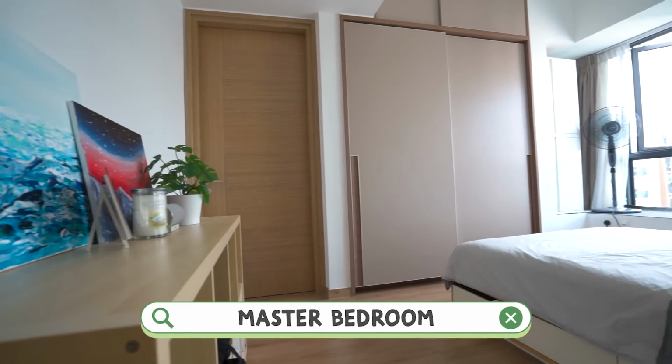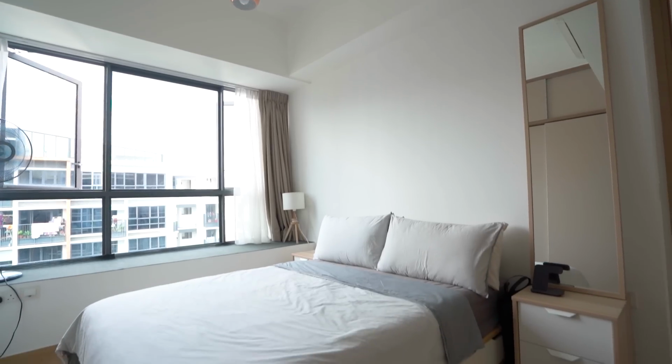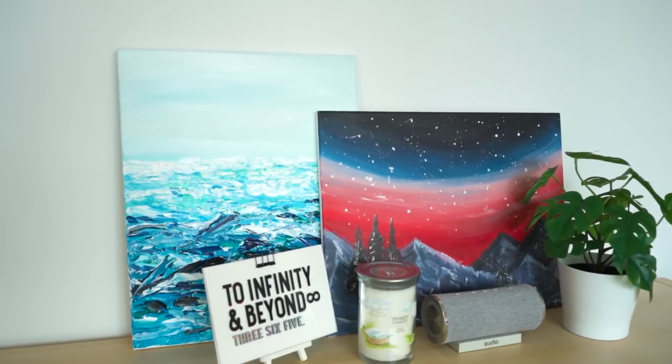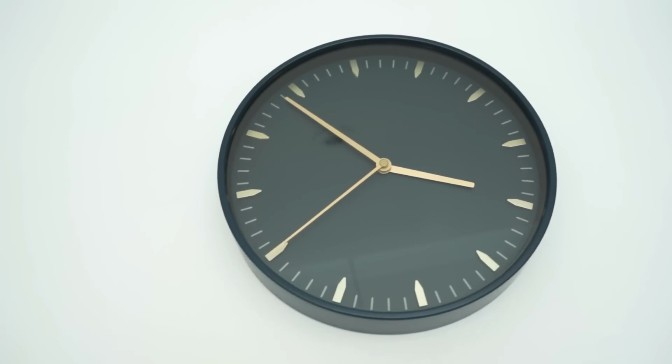Okay. And this is the bedroom. Finally. Ta-da. It's more personalized lah, because there's my paintings and stuff. And because this house, we cannot actually drill anything. So this one, we actually got a 3M sticky Velcro tape. Then we put this behind.